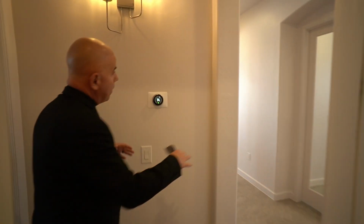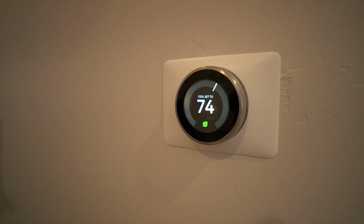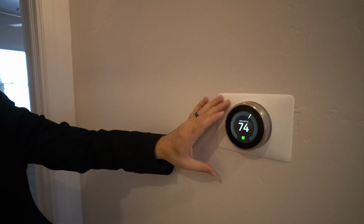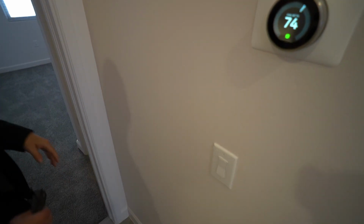Now, coming into this area, you're going to have a sconce, one of the very few sconces we do inside of our homes. The 2273 does have that, and then right below it, you have your smart thermostat with your kick plate. Got a little light switch here, so you can turn it on and off. And then we're going to go into the ensuite. Nice bedroom with its own bathroom.